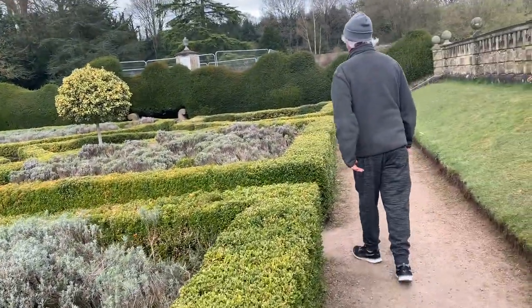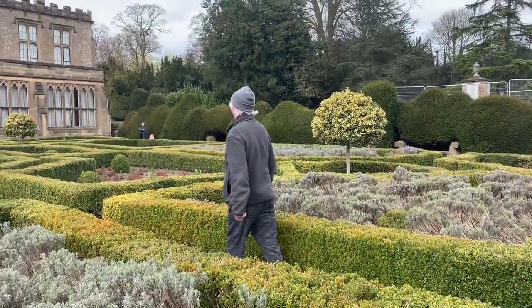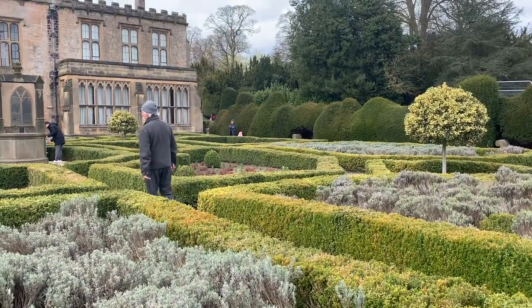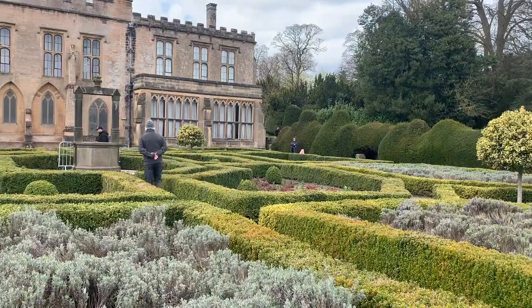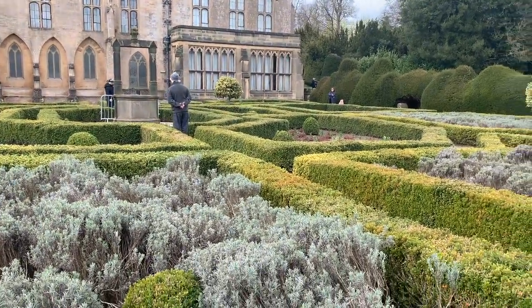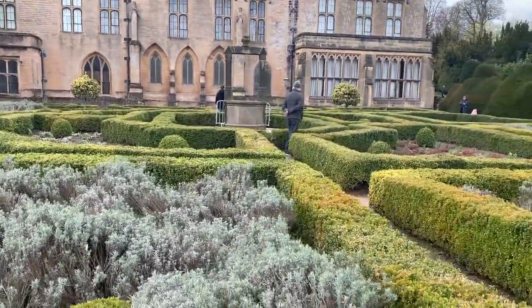Go on, Dave. Let's see you get lost in a maze. Just so you can get an idea of what it looks like to go through the maze. I mean, I'll go through it too, but I just want to see Dave get lost. See if he can get back out. Might have to get a helicopter to lift him out. He can't find his way out.